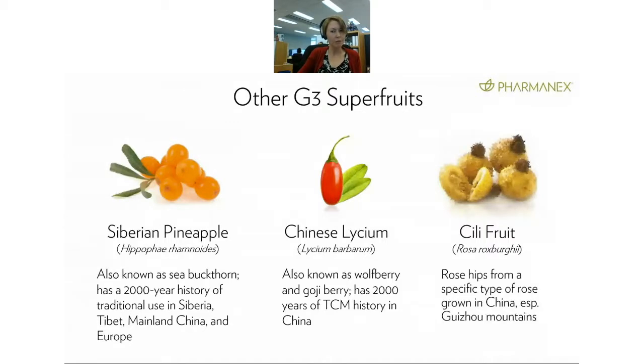Chinese lycium is the second one. It's known as wolfberry or goji berry.